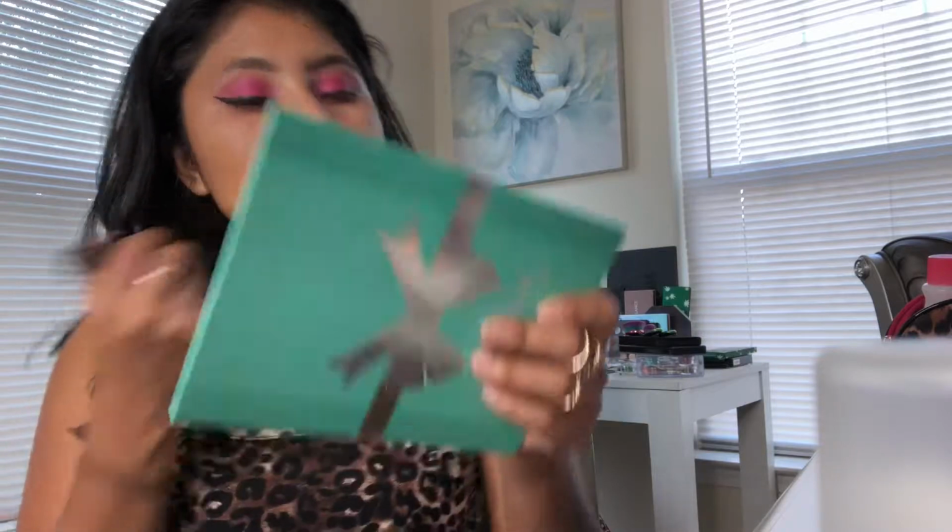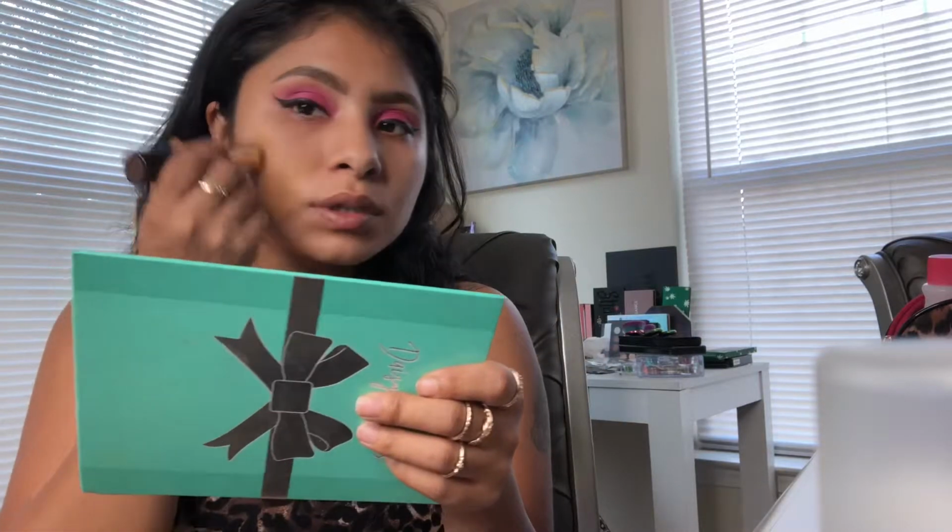So yeah, I used the Smashbox Photo Finish Foundation Primer. All right, next I'm taking the Tarte Foundation in 10 Sand. We're just gonna draw it on. I'm gonna be taking the Sephora 202 brush to buff it out.